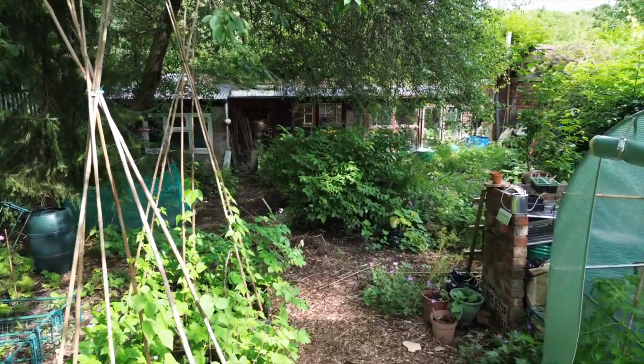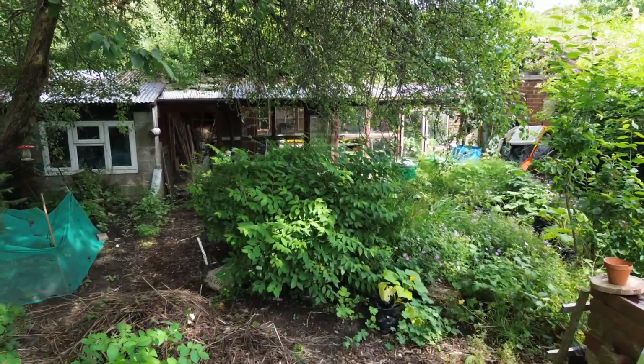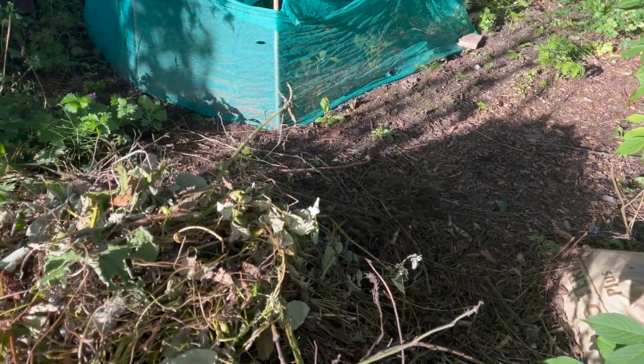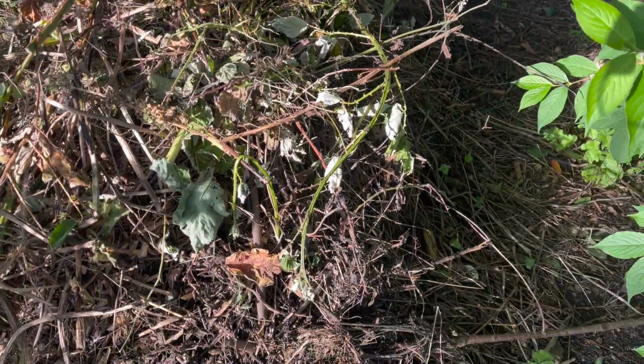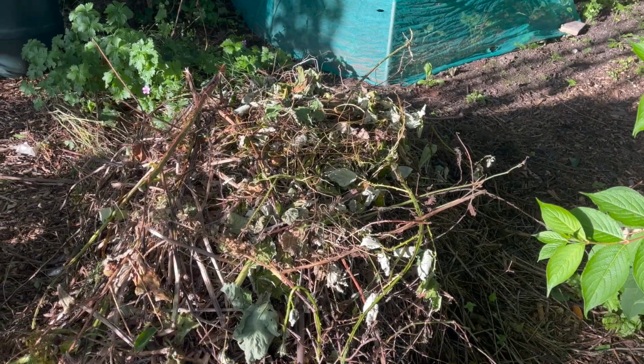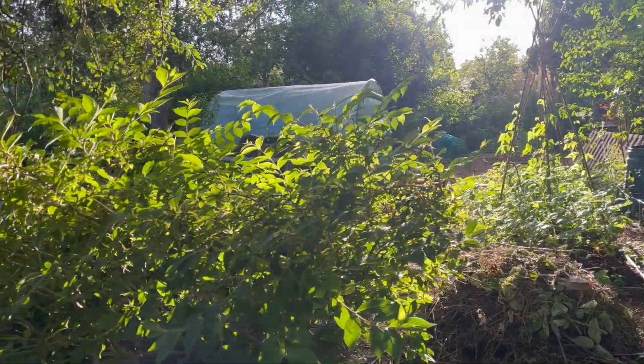So I've still got a huge pile of weeds that I've pulled up and bits of hedging as well that I've chopped down. This has started to rot down in this pile now, and I think I'm probably just going to leave it for the time being, because it is doing a really good job of decomposing itself in this big heap.